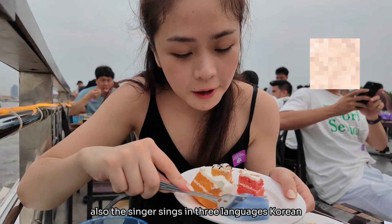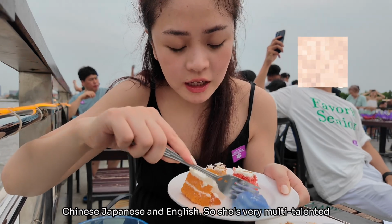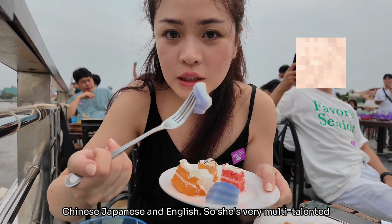Also, the performer sings in 3 languages: Korean, Chinese, Japanese. I haven't heard any English, so it's very multi-talented.